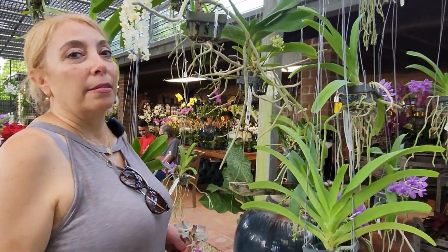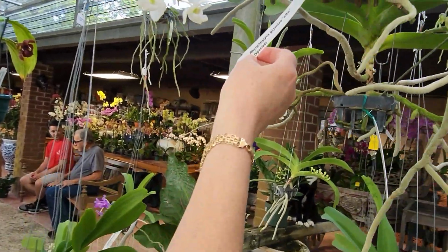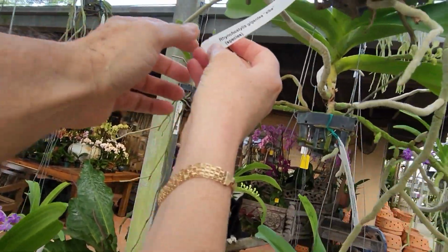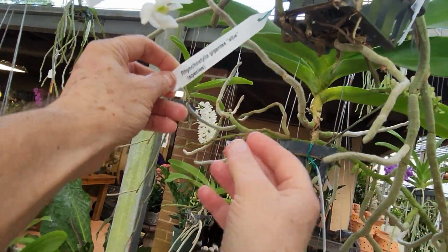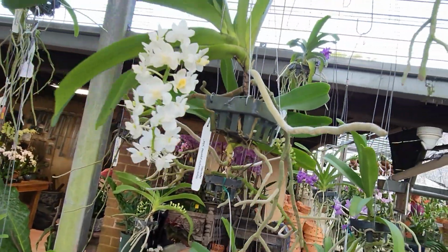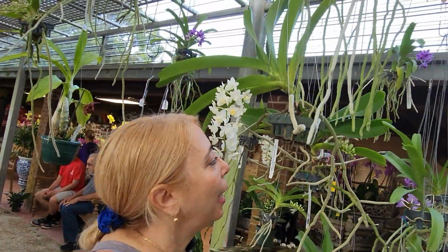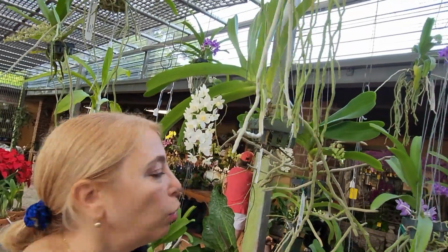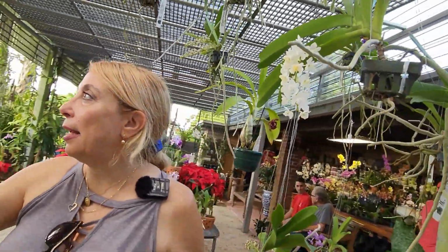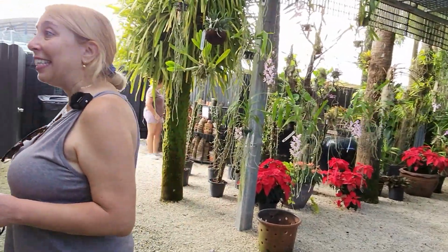And show me the tag. Oh, it is a Stylus gigantea alba, and it's a species. Do we have this? Yes. I don't remember what color. They're on spike now. It smells sweet. I just can't say this. It's just sweet. And wow, you see this?